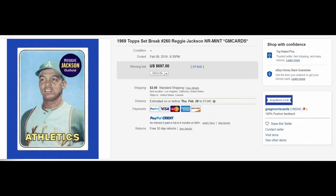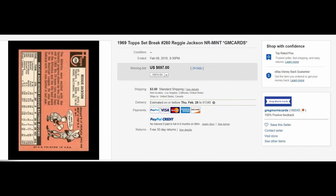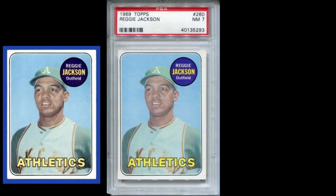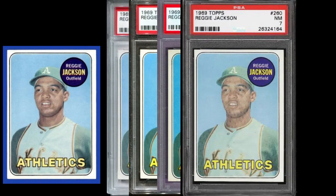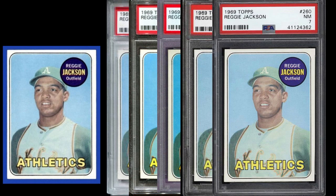Almost $700 is what someone paid for this raw 1969 Reggie rookie a few weeks ago. This card looks like a clone of so many of the cards I see on eBay. PSA 7 examples that are off-center, selling for $500 or less every week of the year.